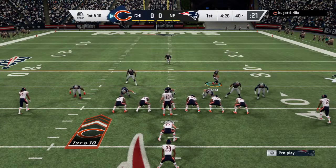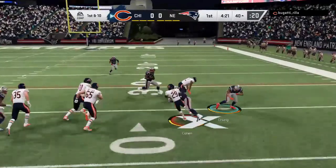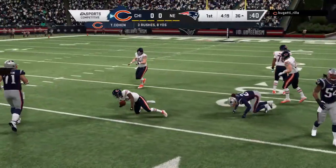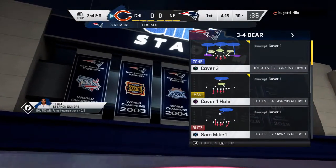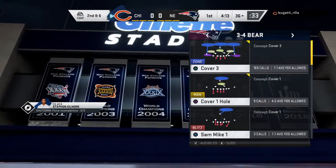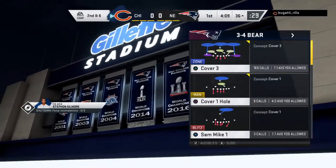Here's 1st and 10 right at the 40. Trubisky gives to Cohen. They'll wind up getting 4 down to the 36. When we see those runs to the perimeter, when we see those runs to the edge, we think about big breakers, don't we? In this case, it was a modest gain, but it does open up possibilities here on 2nd down.